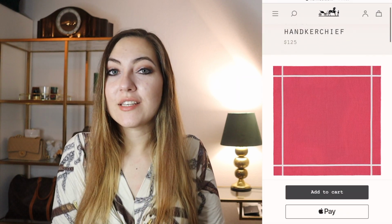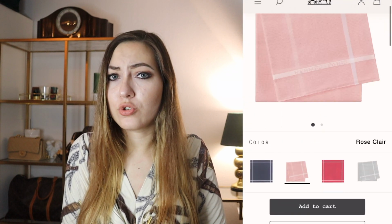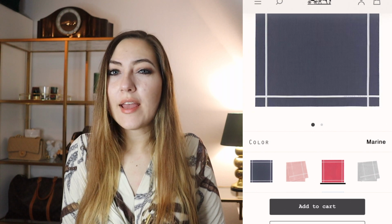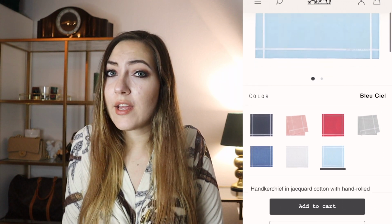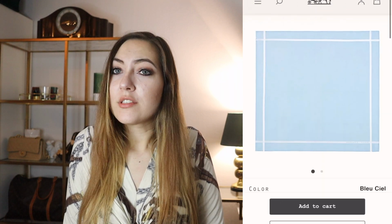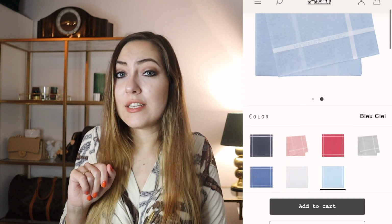For $125 you could get a handkerchief, and there are many very beautiful colors to choose from. But I think that would be a quite specific gift, because how many people do you really know that still do use washable and reusable handkerchiefs? So choose carefully if that is a gift idea you are interested in.